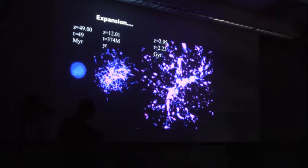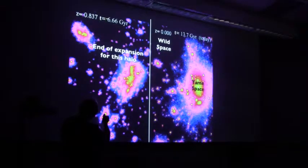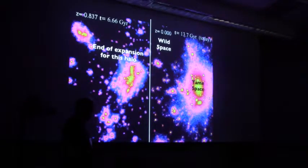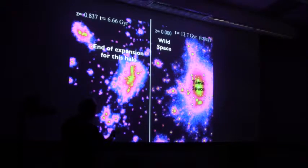So to recapitulate, expanding, expanding, expanding. Halfway to the present, the universe is now a little over 14 billion years old. This region has stopped expanding, and this region is now flying away from it, never to return. But other stuff is still falling into this region.